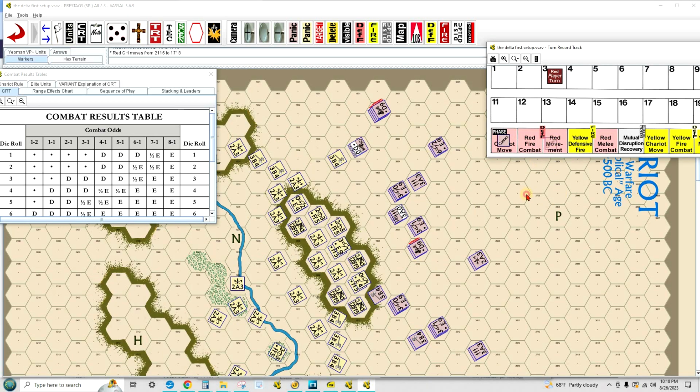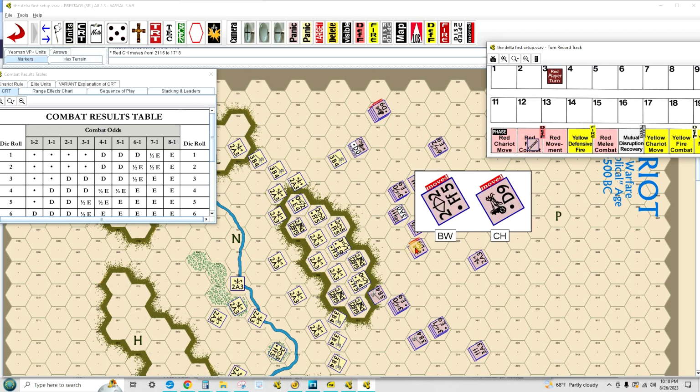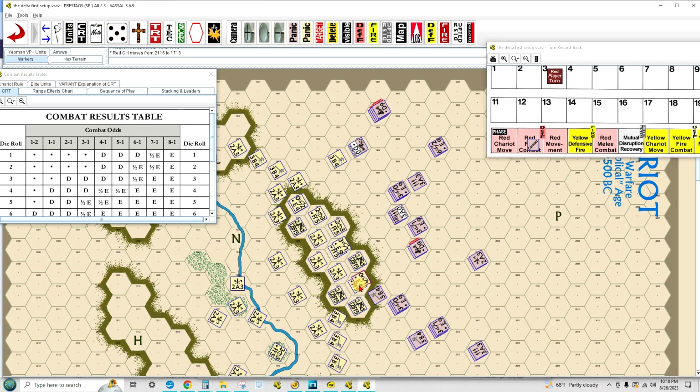Okay, we go to red movement. Oh, red fire combat. That's the next one. Okay, this guy can fire. And he's going to go against this guy. And it's 1 to 2 odds. Needs a 6. Doesn't do anything. Okay, then we're going to move. And basically, I'm going to turn for 1, 2, and then turn back. So we'll just say that goes there. Okay, mark him as moved.